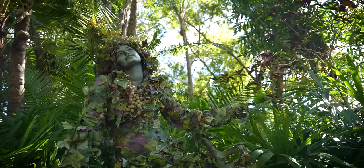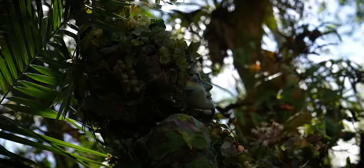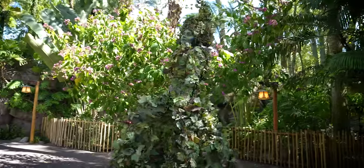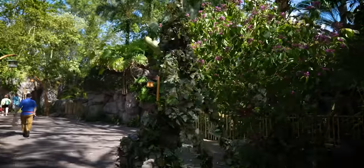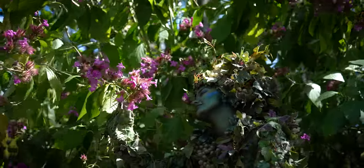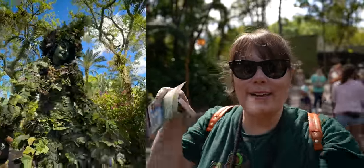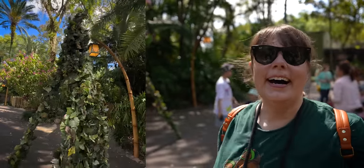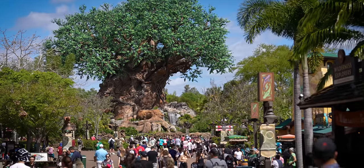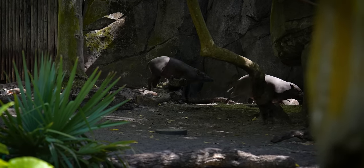Just like chilling out here. You missed it, but she came over to me because I was trying to take a photo of her. And she came over and had all her vines wrapped all over me, and it was so cool. I love it. I'm already having the best day ever when we just got here. I feel like many people rush through this entryway trying to get to the rides and stuff, but you miss so many fun animals over here.